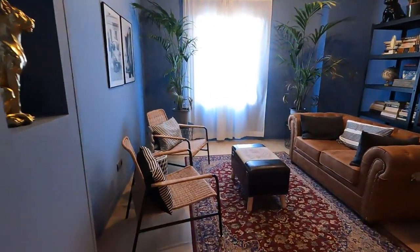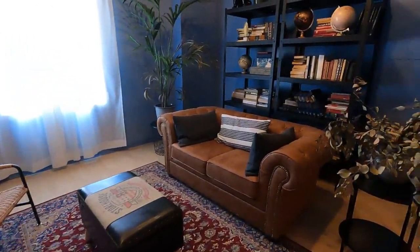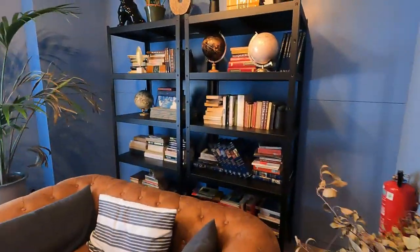Kind of this little blue hallway here. You do have an elevator here, so this is nice. Actually, we have this little area here. So this is the nicest thing I've seen yet. This is what I saw in the photo that looks so nice.